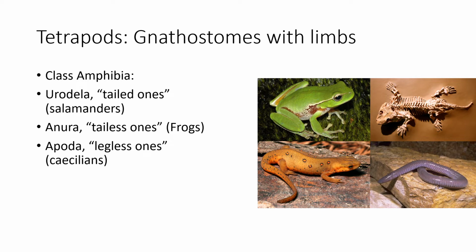You have class Amphibia. Now what we're working on is gnathostomes with limbs. You're tetrapods, so you've got the jaw, you've got the bones, you've got now limbs. Class Amphibia is one of those. You have salamanders, frogs, toads, and caecilians. I'm sorry, your Urodela, your salamanders. Tailed ones, that's what Urodela translates to, for salamanders. Your Anura, your tailless ones, your frogs and your toads. And you have caecilians, which kind of look like worm snakes, but they're not snakes and they're not worms. They're caecilians, and those are your Apoda.